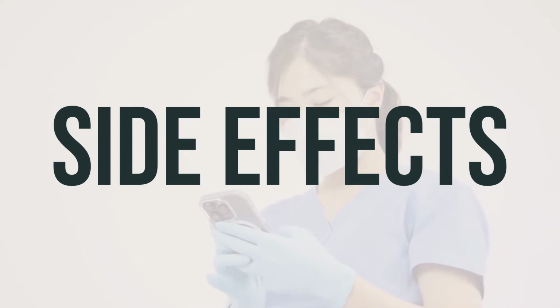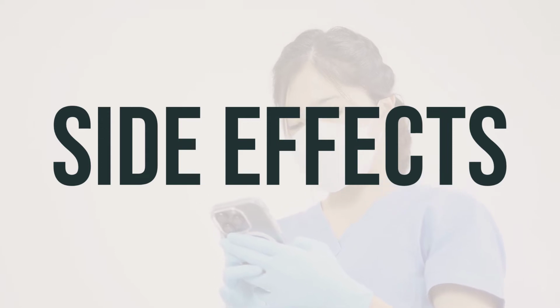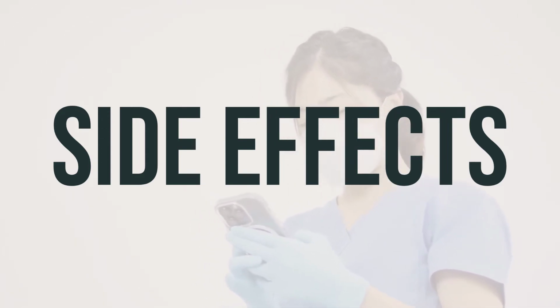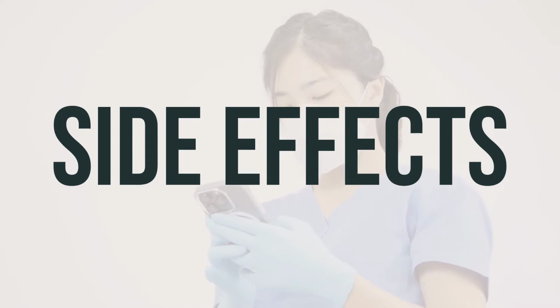In the US, you can also report side effects to the FDA at 1-800-FDA-1088 or at www.fda.gov/medwatch. In Canada, you can report side effects to Health Canada at 1-866-234-2345.